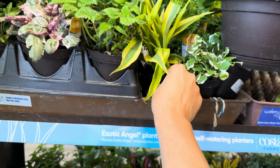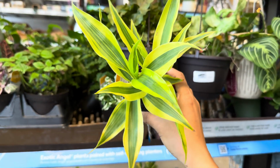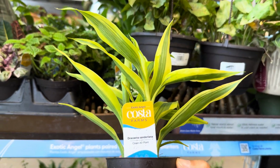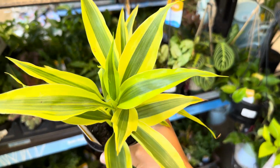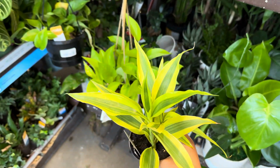And then we've got a Dracaena sanderiana, or what they call the lucky bamboo. This is actually not bamboo, it's actually a Dracaena, but this one right here is going to need a little bit more water, a little bit more bright indirect light as compared to some of the other Dracaenas that I have mentioned in my previous videos. Beautiful plant. I love the variegated version, and that's something unique.